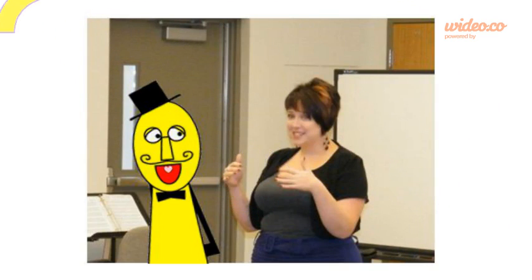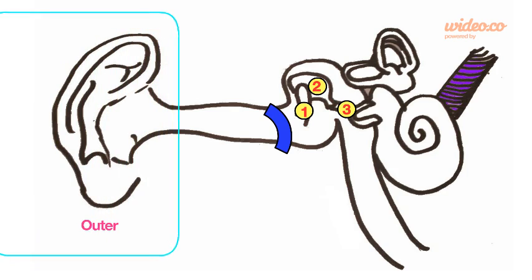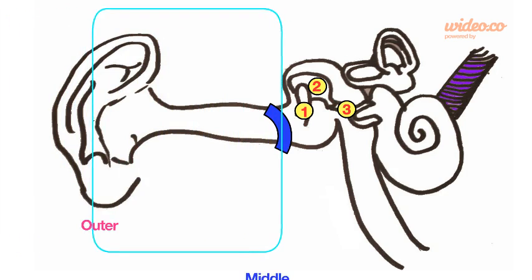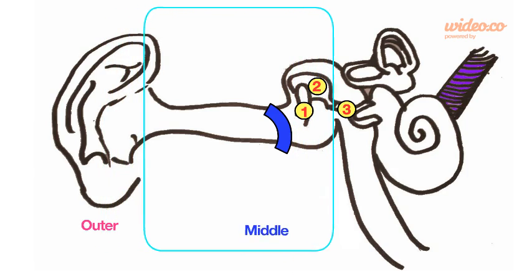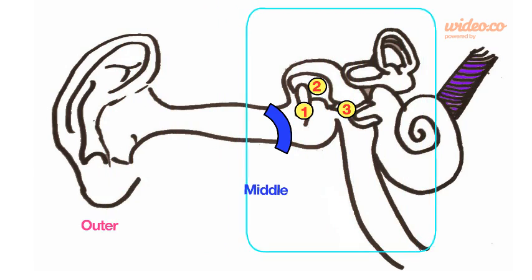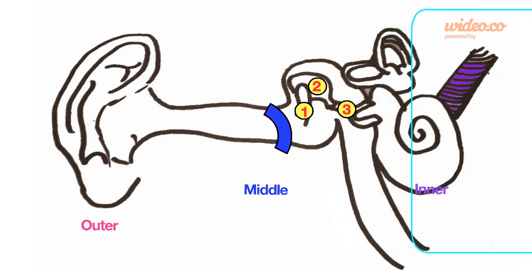Have you ever noticed that when I pluck a string on my guitar, it vibrates? Those vibrations are creating the sounds that travel through the air into your ear. Once the vibrations reach your ear, there are 3 parts of an ear that it goes through. First, it reaches the outer ear. That's the part we can see. Then it goes through the middle ear. That's where your eardrum is. There are also 3 tiny bones in there. They're called the anvil, stirrup, and hammer. Finally, sound goes into the inner ear.